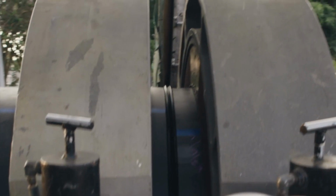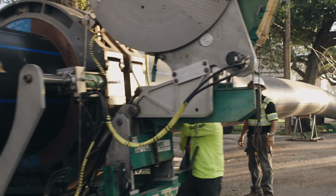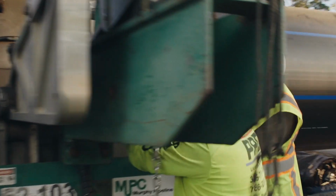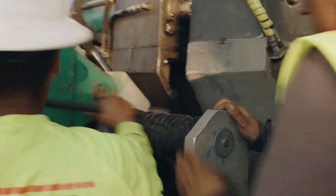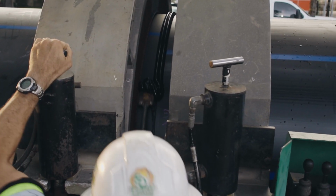Murphy Pipeline's CompressionFit method uses the old pipe as a path for pulling the new pipe through a reduction die. This technique helped reduce the overall project costs, minimize traffic disruption, and simplify the installation. Murphy is a member company of PPI's Municipal Advisory Board, MAB.